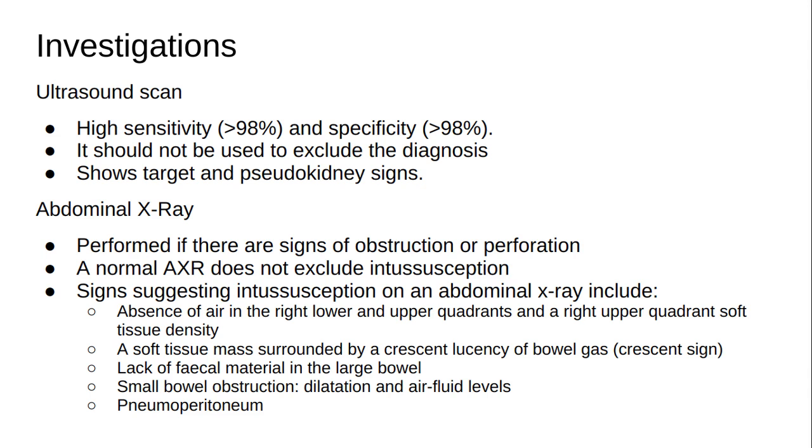Abdominal X-ray. Performed if there are signs of obstruction or perforation. A normal X-ray does not exclude intussusception. Signs suggesting intussusception on an abdominal X-ray include absence of air in the right lower and upper quadrants and a right upper quadrant soft tissue density.